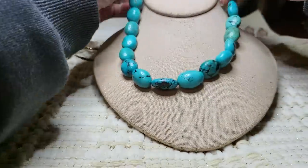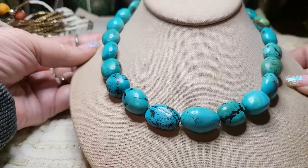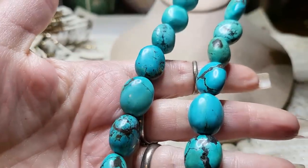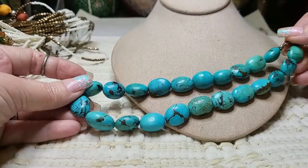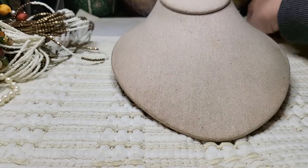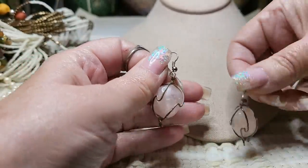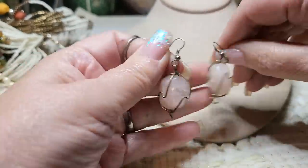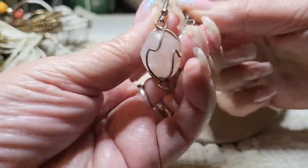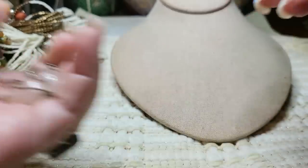The toggle clasp is sterling. It's a beautiful necklace. Regardless, they did a really nice job on it. So definitely howlite. I thought it was, but you know, I always like to check everything. These are sterling and pink quartz. Well, that one's stuck. There we go. Okay, so those were sterling and pink quartz.